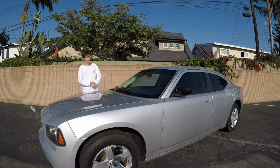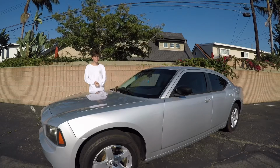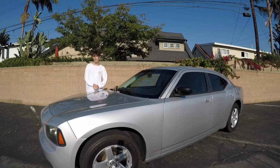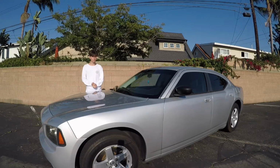Well, this is the Dodge Charger SXT. It's Dodge's attempt at creating an all-new muscle car platform, and I'll tell you, 10 years later, they still sell like hotcakes. This generation of the Charger was Dodge's attempt at getting back in on the long-forgotten muscle car niche of the early 1960s and 70s, as retro muscle cars were becoming a hot new thing in the early 2000s.